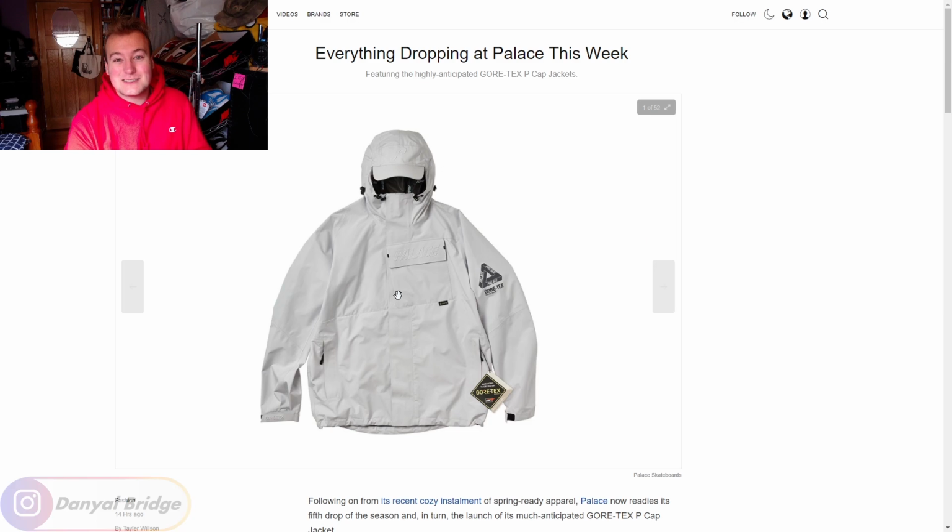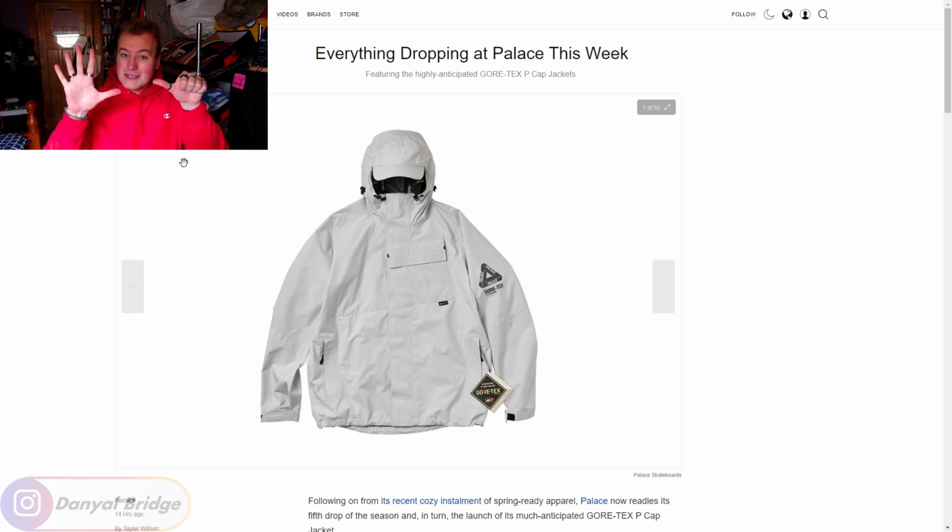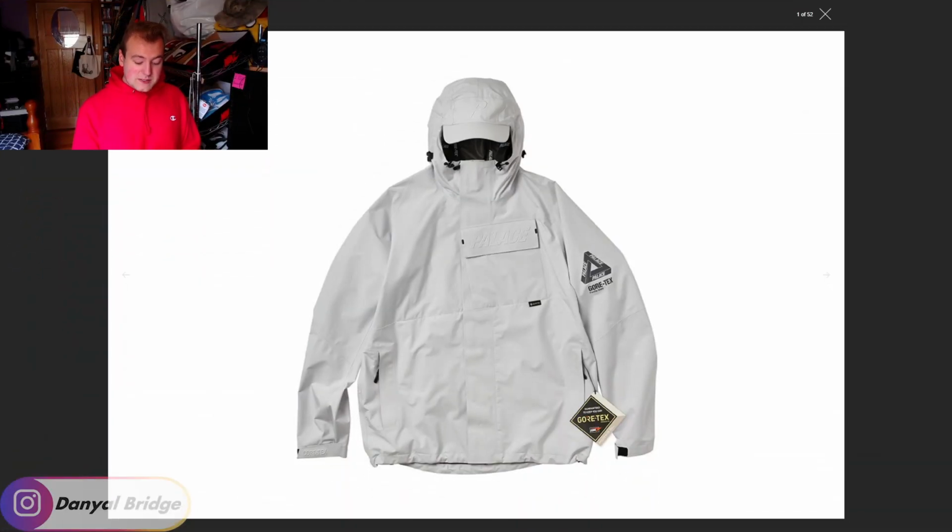Now we've only got one other thing to do, which is to cover all the pieces that are releasing in this week, guys. So let's have a look at these 52 images and cover these 6 pieces that are releasing in week 5. Now to kick off week 5, guys, we have the Palace Gore-Tex E-Cap jacket. Very weird little name there. It's co-branded on the front with the Palace Tri-Ferg logo, Gore-Tex branding here and there, Palace embossed logo here, and a nice little Palace P on the top, which kind of makes it look like a cap, oddly, because of the whole brim situation going on with the hood here.